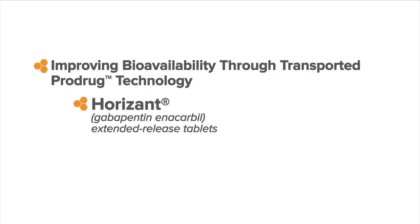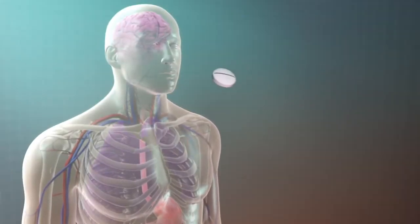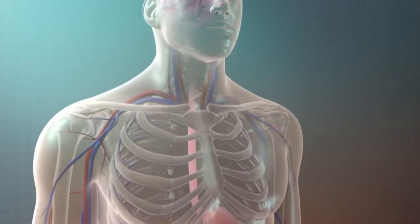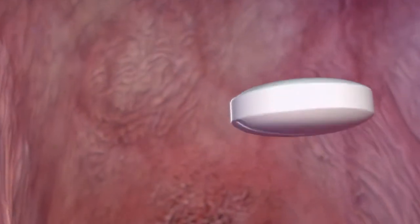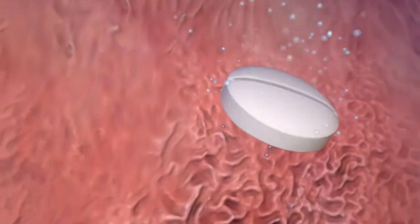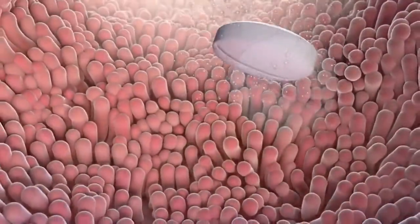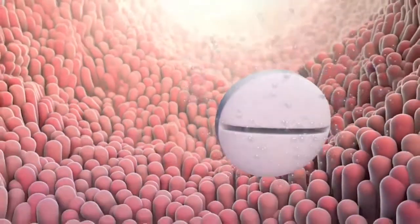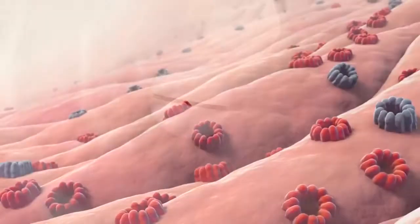To optimize effectiveness and tolerability, oral drugs used for the treatment of neurological conditions need to reach their site of action. While this process begins with absorption of the drug from the gastrointestinal tract, the oral route of administration requires a consideration of factors that affect drug bioavailability, such as absorption from the gastrointestinal lumen, transit times within a region-specific absorption site, potential for saturable absorption mechanisms, and presence or absence of food.